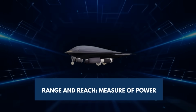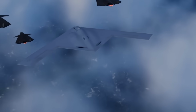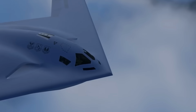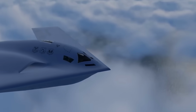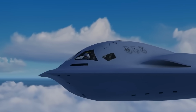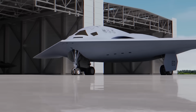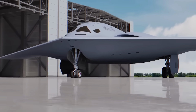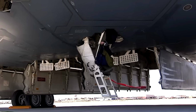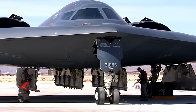Range and reach, rethinking the measure of power. Range is the classic measure of a strategic bomber's worth. Historically, the ability to reach distant targets without dependence on refueling or forward bases has been fundamental to deterrence and global responsiveness. The B-21's noticeably smaller size has raised reasonable questions within defense analysis circles about whether the Air Force is trading unrefueled range for other performance characteristics.